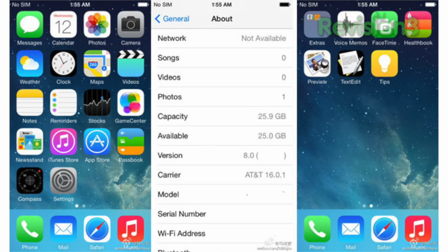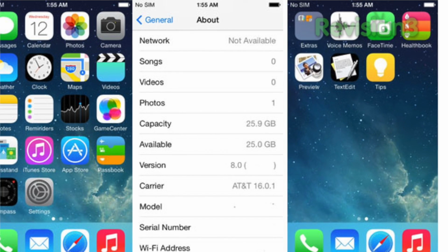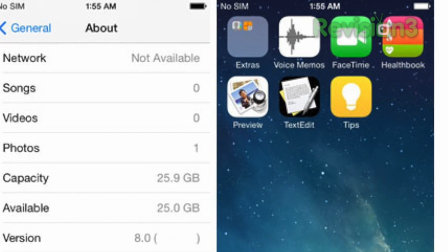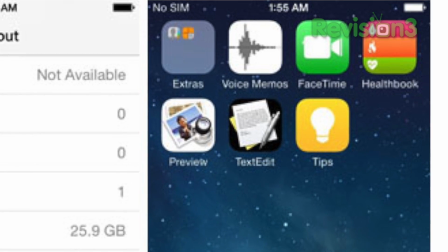I had to add this clip in. I'm filming it after the fact, but as soon as I was uploading this video, a new screenshot of iOS 8, or supposedly iOS 8, got leaked. As you see, it has 3 new icons: HealthBook, Preview, and Text Edit, and as I was saying before, it looks a lot like iOS 7's design, pretty much exactly the same, just 3 new apps. So it may not be iOS 8, but there you go. I wanted to add that in. On with the video that I filmed before.